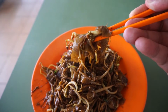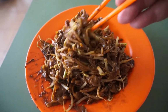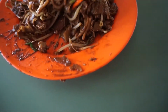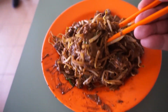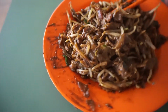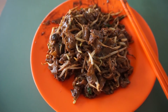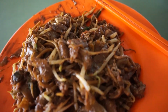And the noodles, even though they're a bit mushy, which you do expect from this type of Char Kway Teow, the bean sprouts are somehow cooked perfectly until they're still crunchy. So when you bite into it, it's a very nice crunch. It's sweet, and you also bite into the crispy pork lard together with the noodles and the bean sprouts, and everything just goes so well together that this is my number 1 pick for the best Singapore fried Char Kway Teow in Singapore.